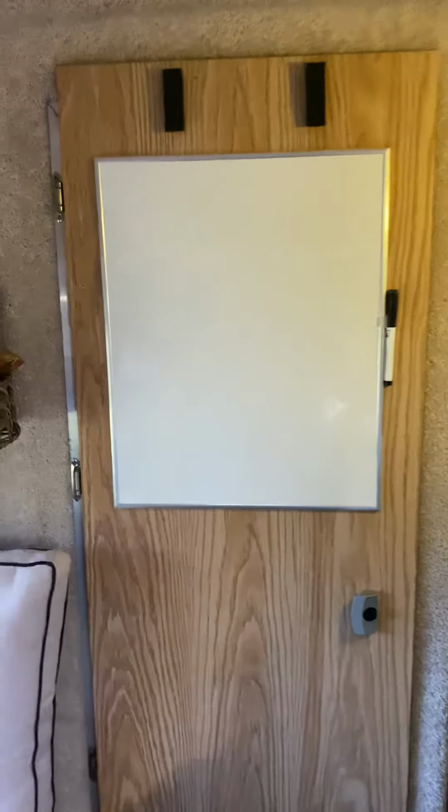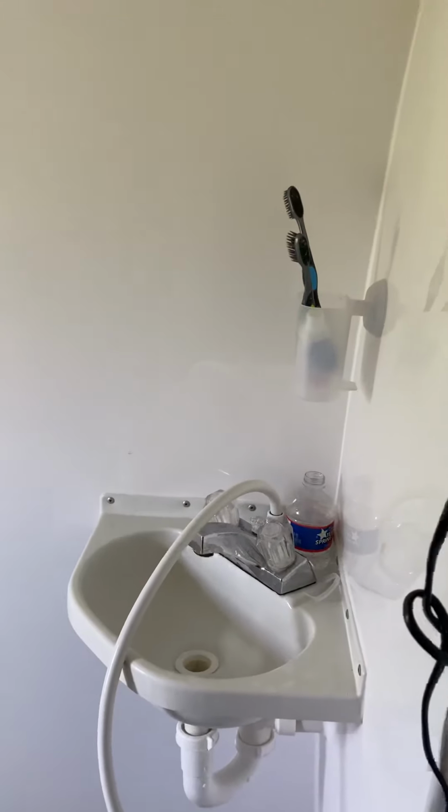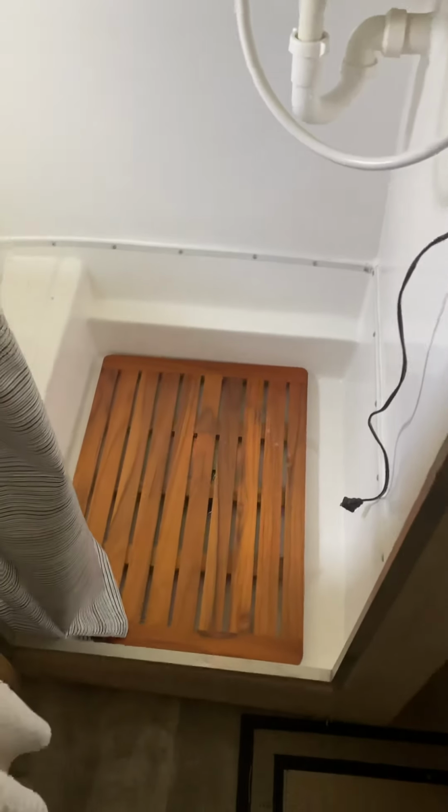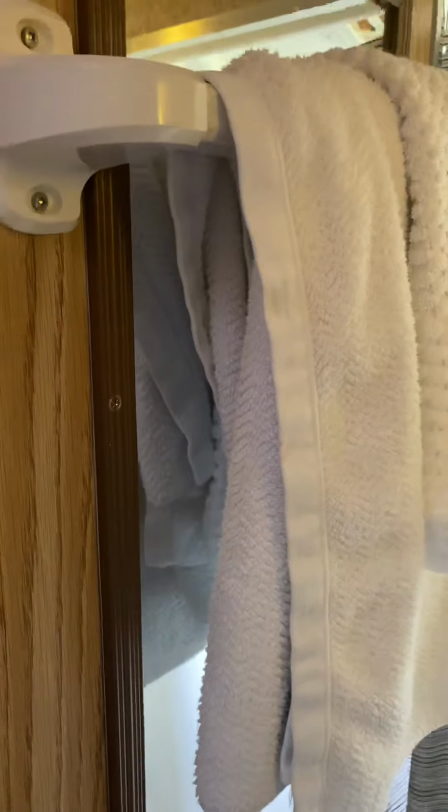So then we took the mirror off the bathroom door. I hung up a whiteboard. It's a magnetic whiteboard, and then we use these little fold-up hooks. They're really convenient. We didn't do much in the bathroom, just some of those suction cup things to hold toothbrushes or whatever. And I added the teak shower mat. The mirror that was on the outside of the door is now on the inside of the door.